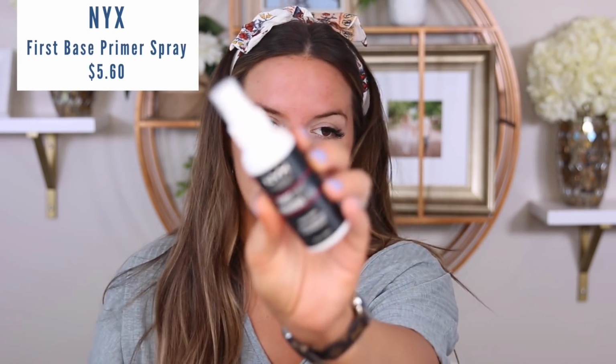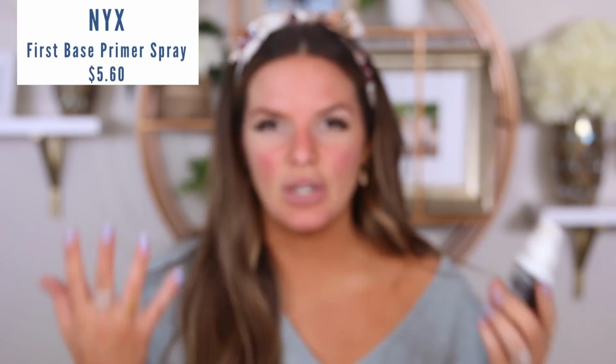The first thing I'm going to do is spray my face. I'm going to be using this NYX First Base Primer Spray. You guys know I like to usually go in with a primer water first, and then I'll go in with something that targets certain areas. So this is going to be my primer water. My hair is kind of a disaster because I've been doing these workout classes, and ooh, the curls are gone. Very nice sprayer on that.